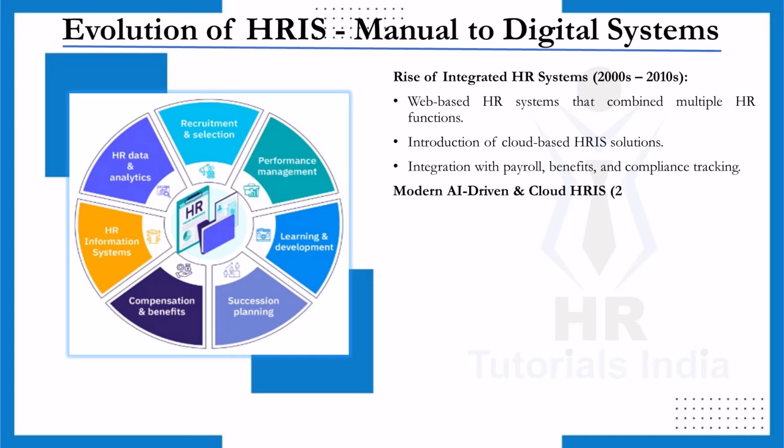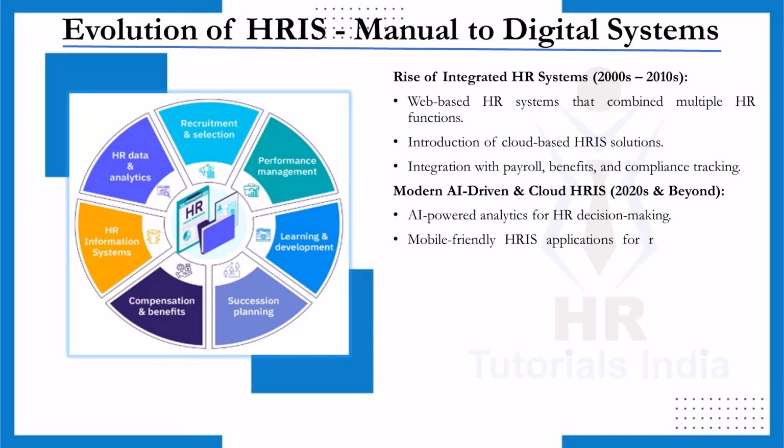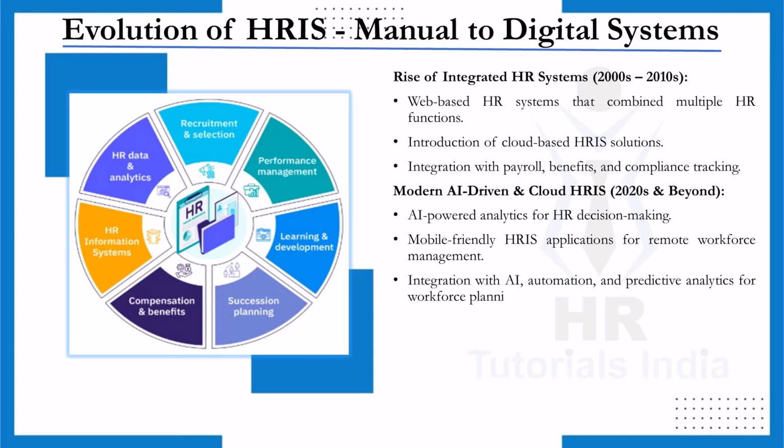Modern AI-driven and cloud HRIS, 2020 and beyond. With the rise of artificial intelligence, automation, and advanced analytics, modern HRIS solutions have become more powerful than ever. AI-powered analytics help HR teams make data-driven decisions. Mobile-friendly HRIS applications enable remote workforce management. Automated workflows for onboarding, performance tracking, and compliance reporting. Predictive analytics helps in workforce planning and identifying future HR needs.